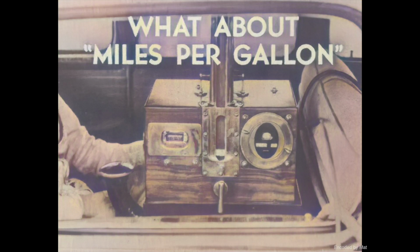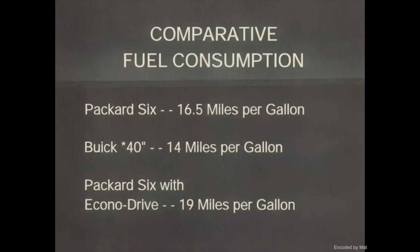What about miles per gallon? Tests made at the proving ground and based on different constant speeds show a tremendous Packard superiority. The mean average of 20, 30, 40, 50 and 60 miles per hour shows 16 miles per gallon for the standard Packard 6, and only 14 miles for the Buick 40. With Econo Drive, the Packard 6 delivered a full 19 miles per gallon. It should be kept in mind, of course, that these results were reached under ideal non-stop driving conditions. As a comparison of economy, however, they accurately record Packard's superiority.